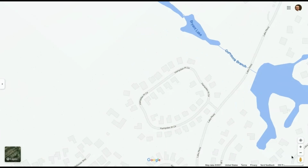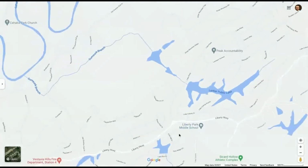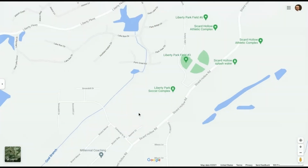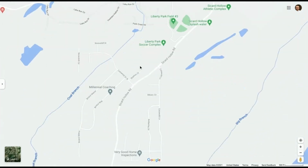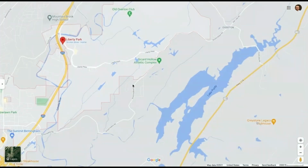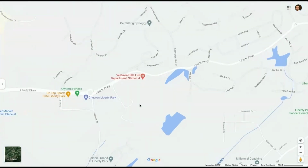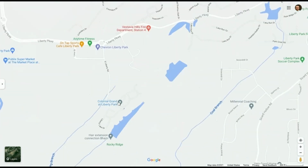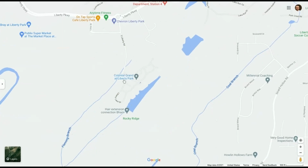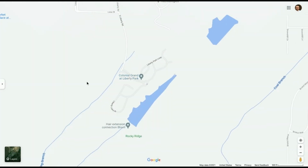Houses all over here. And of course they built it in pockets, so you have different subdivisions. Some houses will be 350 or whatever, and some will be 500. We're actually outside of Liberty Park now, but I can't show you any of the houses. That's really embarrassing. I can't believe that. There's some apartments right here. So if you're moving and you're not ready to buy a house yet, you can actually rent right there.